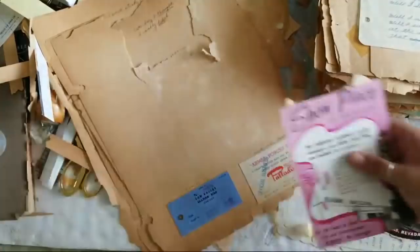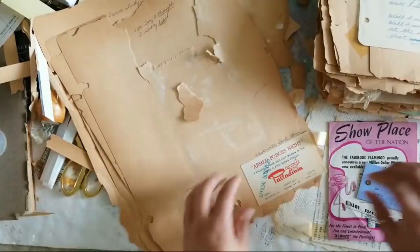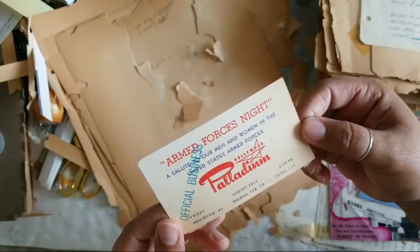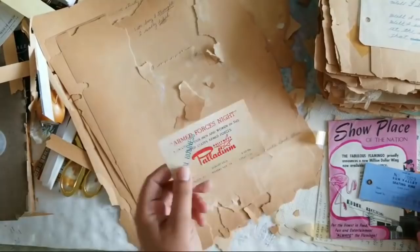Down here, she saved a ticket to a skating rink. I'm just going through an old scrapbook, and I'm taking it apart because this construction paper is making me crazy. This looks like a business card, maybe. Oh, the Palladium. I actually saw Prince at the Palladium in Hollywood. This is so weird. I've been to a lot of the places that she's gone to.